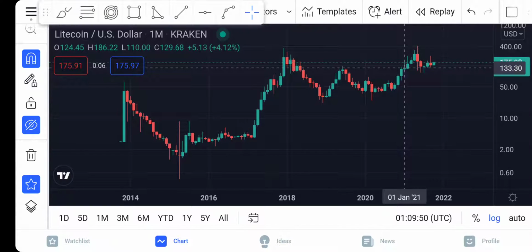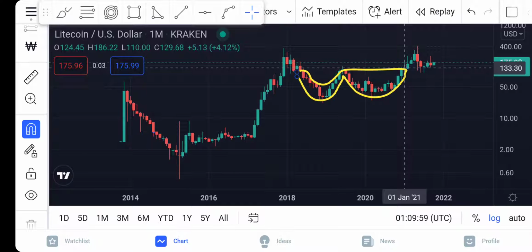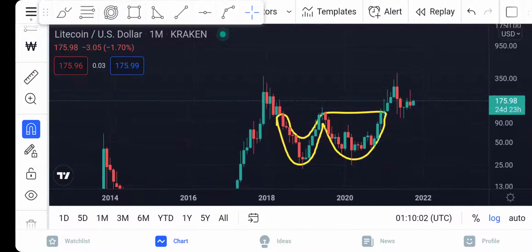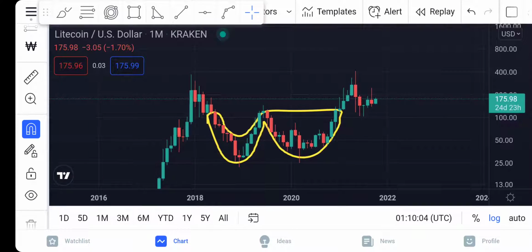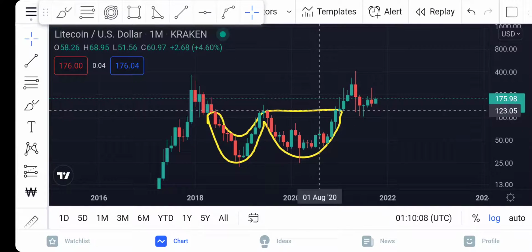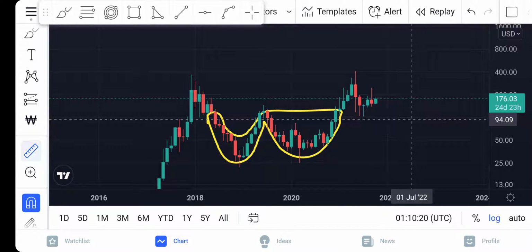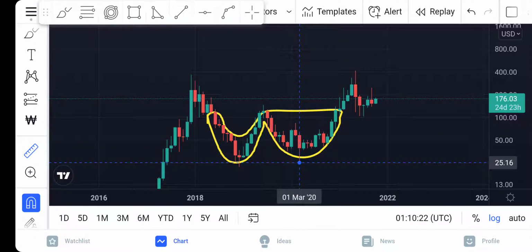So at that time, what I was looking at was a cup and handle pattern, and I already have it drawn out. So I'm going to just show that right there. Now, what I was saying in that last video was, as soon as we get above this top neckline, the top yellow line right here, about $124, $130, we were basically going to go up based off of the measurement of the cup and handle.